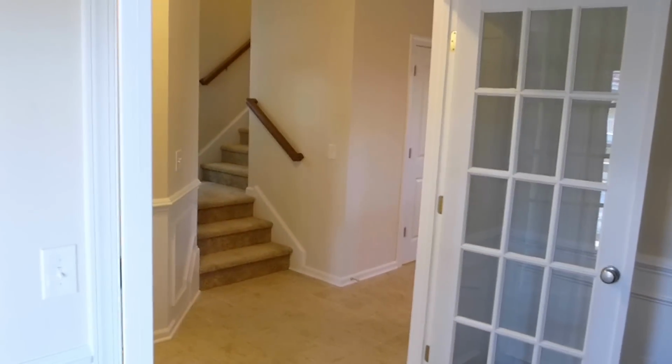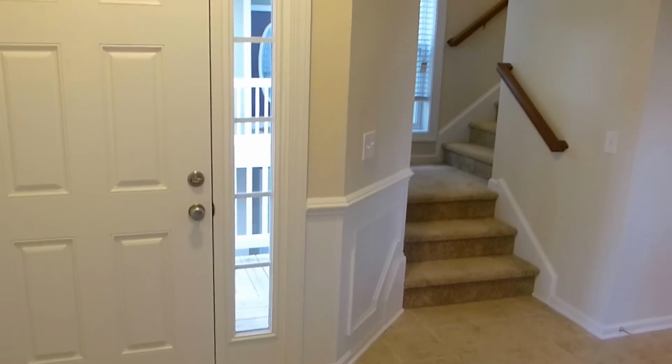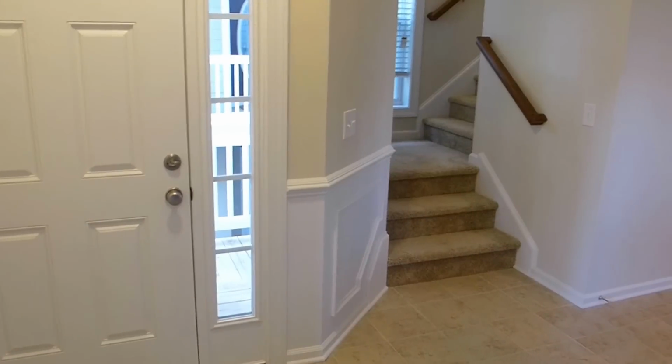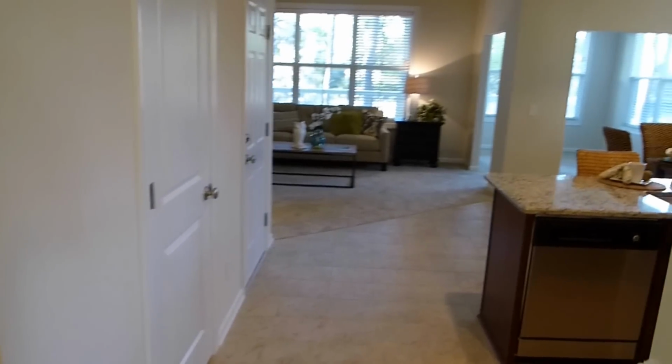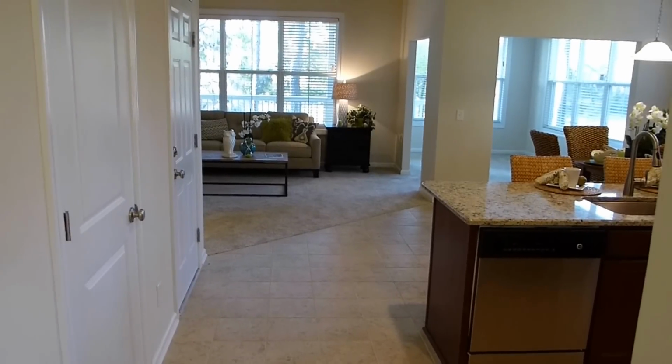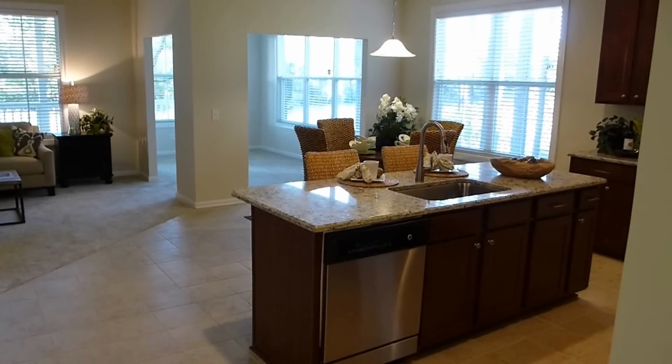You've got 9-foot ceilings, all flat ceilings here. There's our front door that we came through, and the stairway to the second floor. We're going to go up there in just a minute. And on your left we have a pantry, and then we have a stairway down to the garage. We're going to go down there too. It's a very spacious underbuilding space, lots of storage.